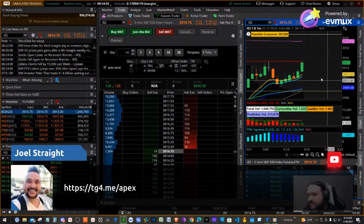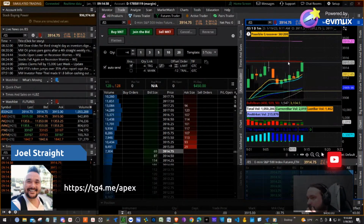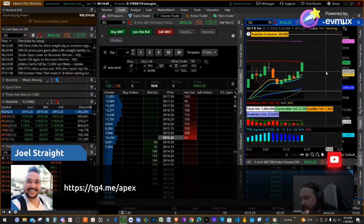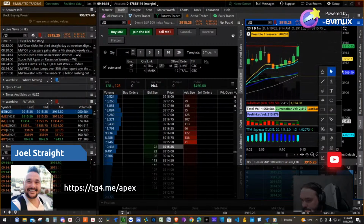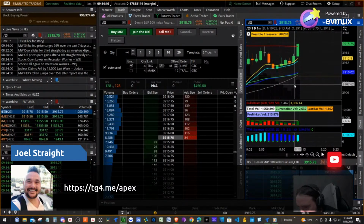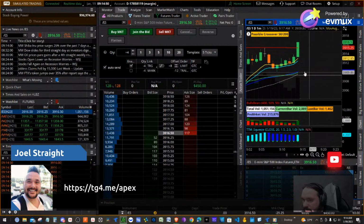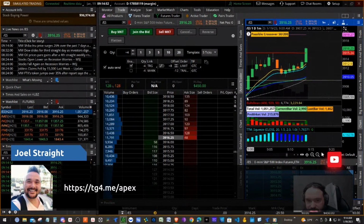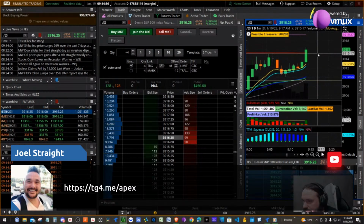If we can get above this 200 simple and stay above it, then we have room up to the volume weighted average price, which is right around 39.20. It's 39.19 really, but getting a cyan switch 3.9 to 4.0. I was expecting this to happen. That's why we took that trade, and that's why we took it for a little bit larger profits.